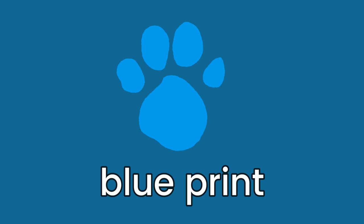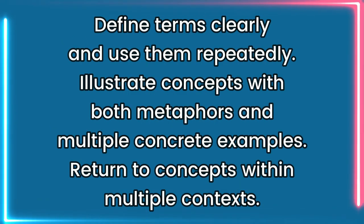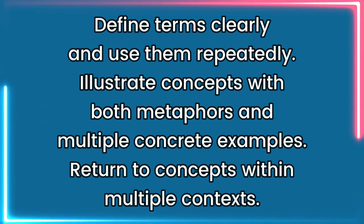In conclusion, great educational TV is a blueprint for great teaching. Define terms clearly, and use them repeatedly. Illustrate concepts with both metaphors and multiple concrete examples. Return to concepts within multiple contexts.